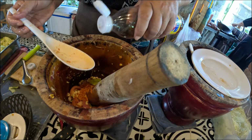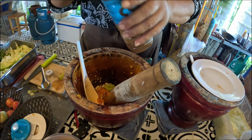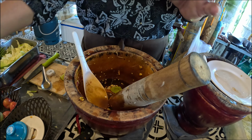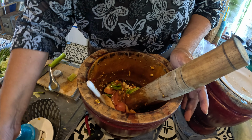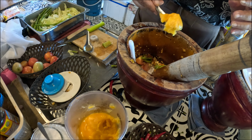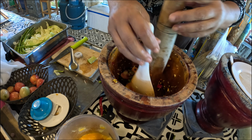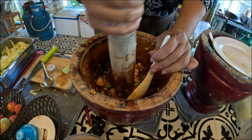This is the Thai sauce. Fish sauce. Thai herb, I think tamarind, I think. This is salt. And what is this? Namtan. Sugar. A lot of sugar. Okay. That way you look.